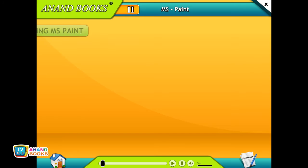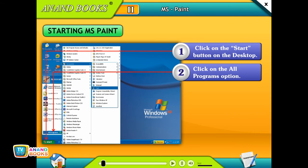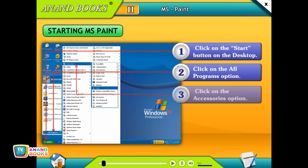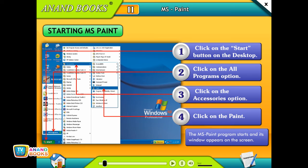1. Click on the Start button on the desktop. 2. Click on the Programs option. 3. Click on the Accessories option. 4. Click on the Paint. The MS Paint program starts and its window appears on the screen.